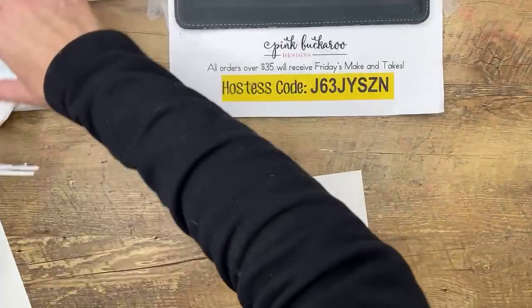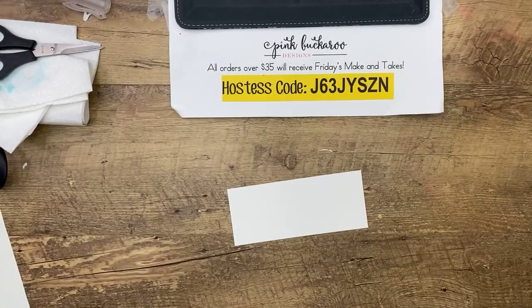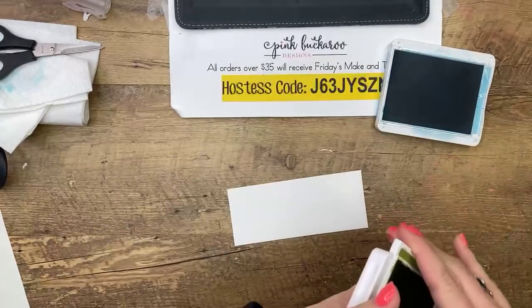ugh, it's awful. All right, we're going to do the same little watercoloring, except this time we're going to do a sky and a grass.